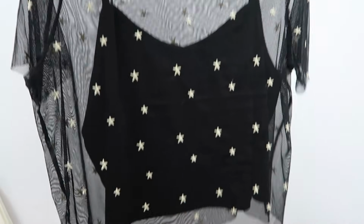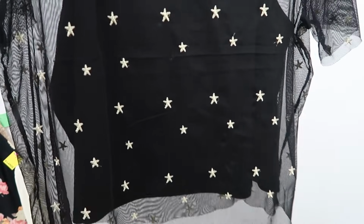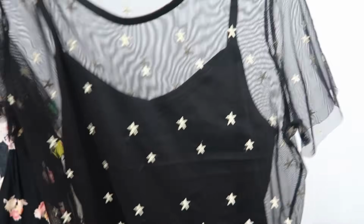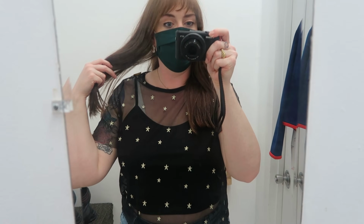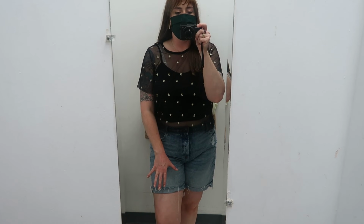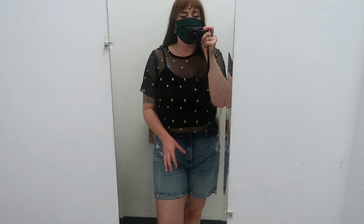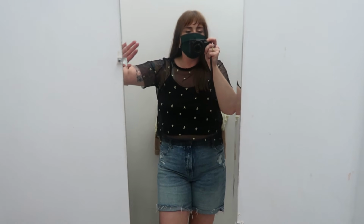I'm excited to try this one because of the sheer top, but I'm worried it's just gonna be super skin tight on me, so we'll see. Besides wearing the wrong bra today for this top, I really like it. I think that's cool. I feel like I wanna wear it with like a long, like a black maxi skirt and like platform sandals and just kinda have this like Y2K kinda look with it.